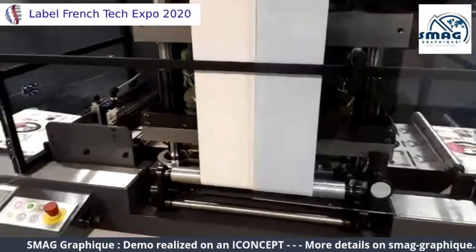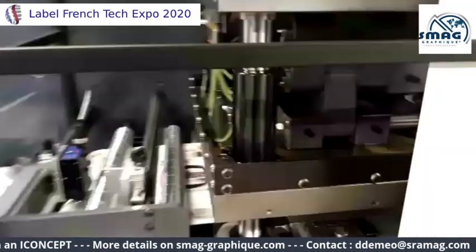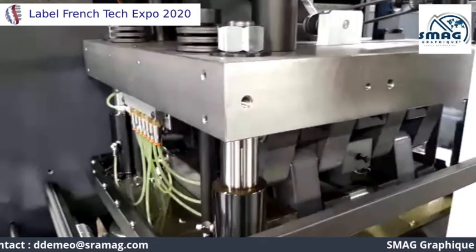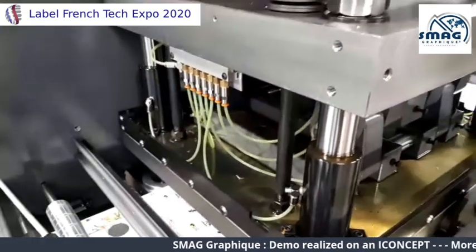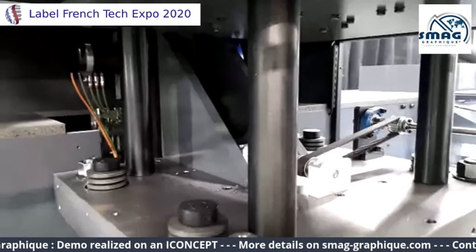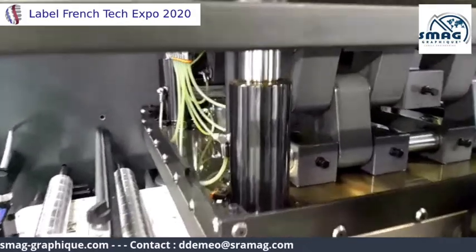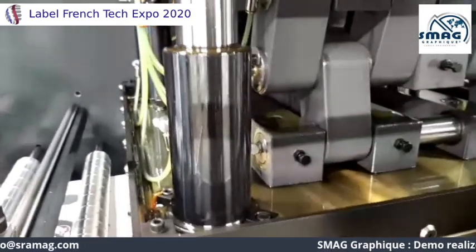Let's move now to the head itself. So it's a 4 columns head with a double press system, auto lubrication system, and the unit is completely servo driven. On the bottom of the unit, you have an embossing cassette. So the embossing cassette is able to fit the male and female tools together in order to do all the adjustment in the length and across at the same time.